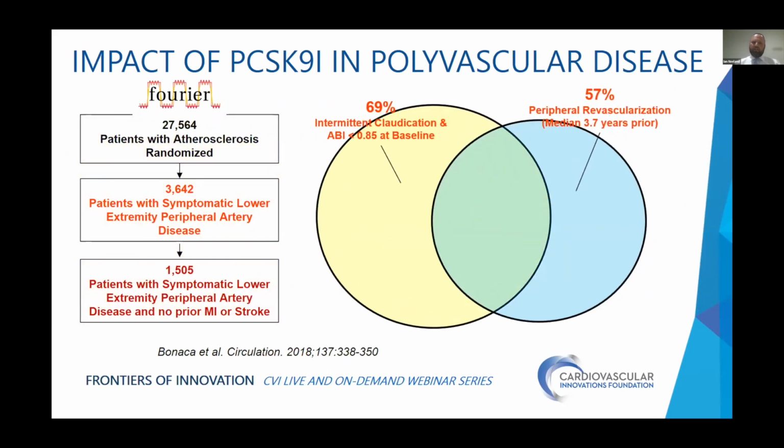The breakdown of the study population is shown here. You have a lot of folks who had intermittent claudication with abnormal ABIs at baseline. Many others had peripheral revascularization, and certainly there was an overlap. About 4% had a history of amputation for ischemic peripheral arterial disease. So a high-risk population, certainly.